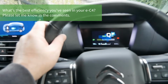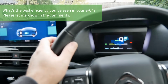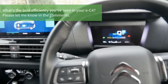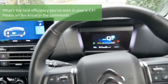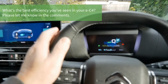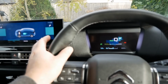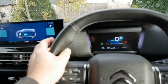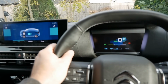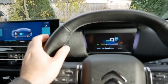And these have got a 50 kilowatt hour battery with 46 kilowatt hours of usable capacity. So if I continued driving like that in these conditions, that equates to a total range of 216 miles. So this is a 2021 e-C4, the very latest model, which I assume is late 23, so a 24 model. Those have a slightly bigger battery with different battery chemistry and a more efficient motor. So those have 50 kilowatt hours of usable capacity and that slightly more efficient motor. So those achieve even better.